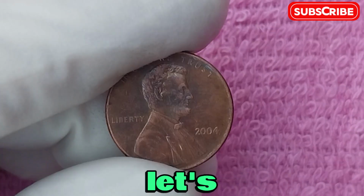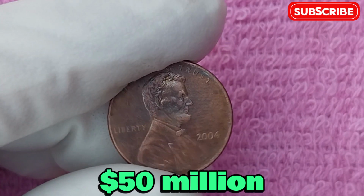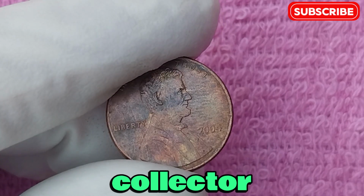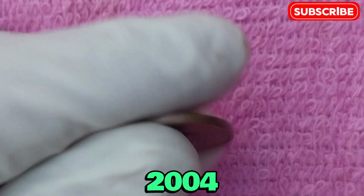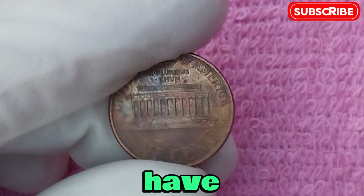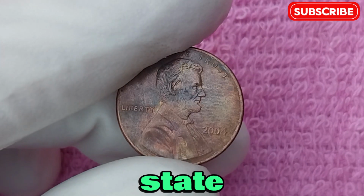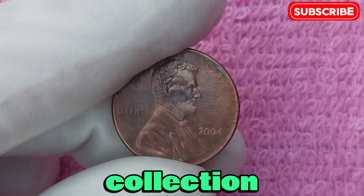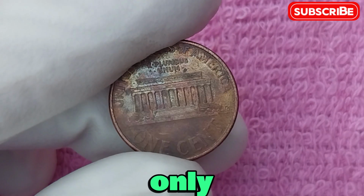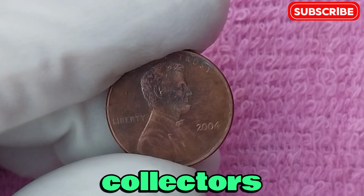The $50 million coin: fact or fantasy? Now let's talk about the jaw-dropping number. How can a single 2004 Liberty 1 cent be worth $50 million? It all comes down to rarity, provenance, condition, and collector demand. While most 2004 pennies are worth face value, a few extraordinarily rare coins have sold for astronomical prices because they contain unique errors, are in perfect mint state condition, or were part of a famous collection. In a few extreme cases, coins with minting mistakes so rare that only one or two exist in the world have caused bidding wars among the world's top collectors.